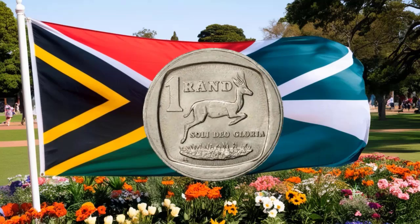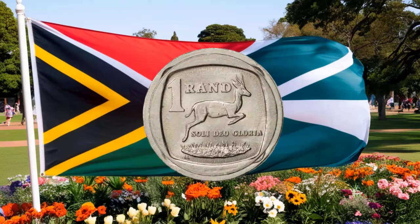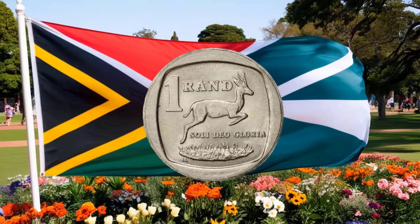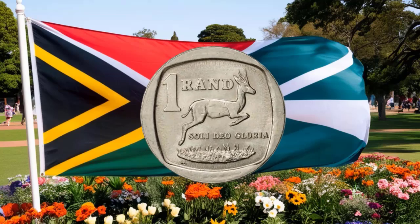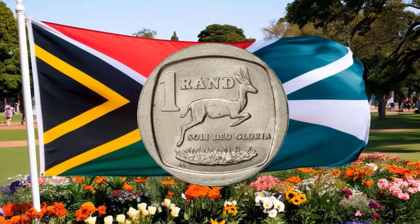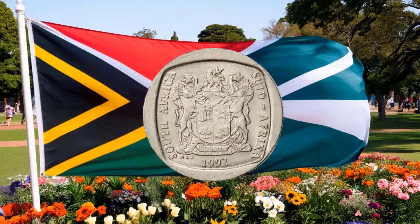Is the coin shiny or dull? Are the edges perfectly aligned? Does the design appear sharper than usual? These are the kinds of questions experienced collectors ask immediately. Because in the world of coin collecting, condition is everything. A coin that has been preserved well over the years can be worth many times more than one that has been heavily circulated. Now let's talk about rarity.